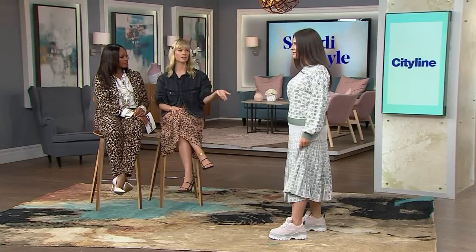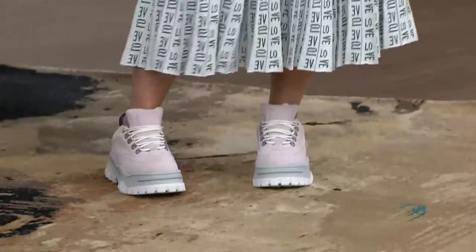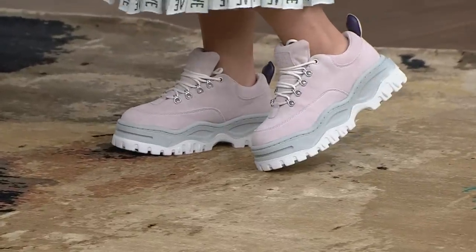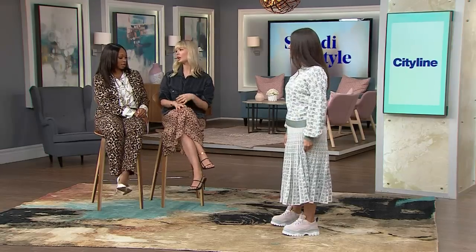These sneakers, I mean, Christina, don't they weigh like bricks? But that's kind of part of the look. You're supposed to be sort of stomping, pounding the pavement in them. And I thought it was a nice, unexpected combo. What are we calling this big chunky sneaker? Are we just calling it a big chunky sneaker? It can be called the dad shoe.